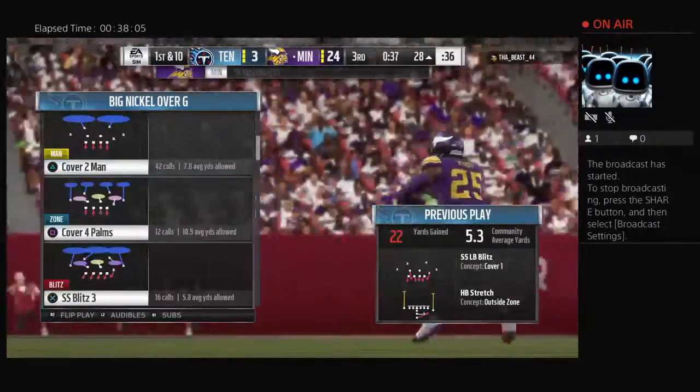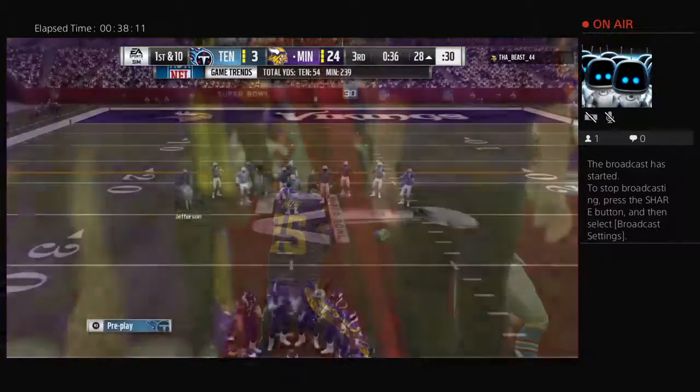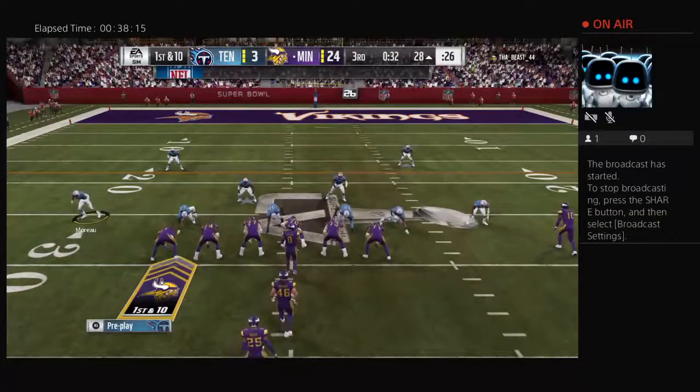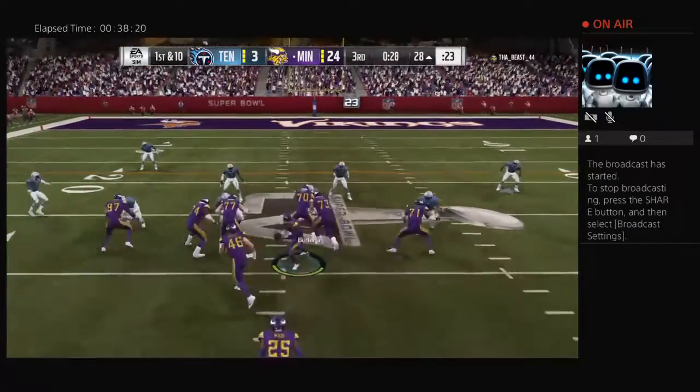That good for 22 and a 1st down. Boy, he does it at a high level, doesn't he? Because when I watch him, I think of his vision. Straight ahead, peripheral. Also has that sense of where holes are going to be before they actually open. I think that helps set him apart from many of the other backs in the league.